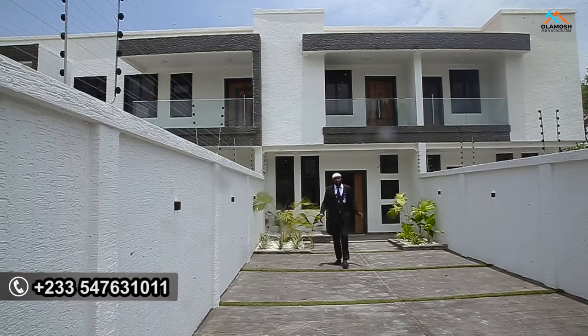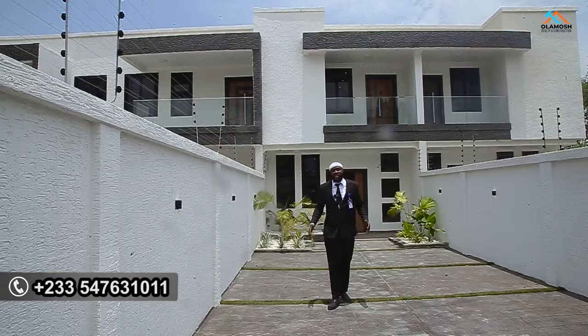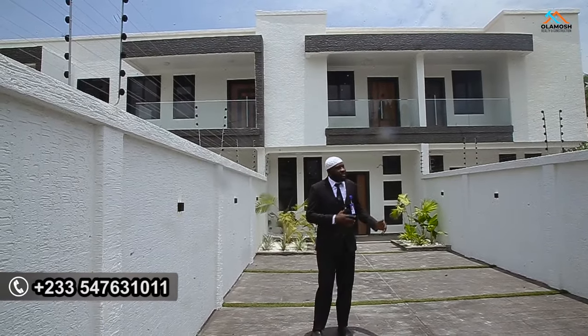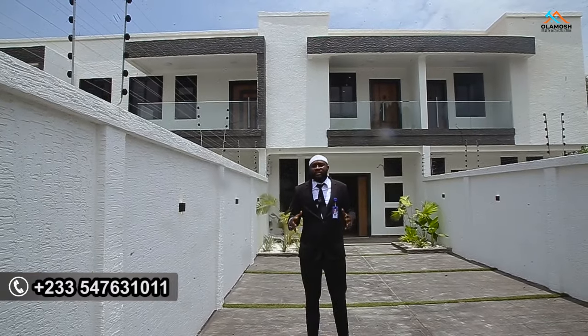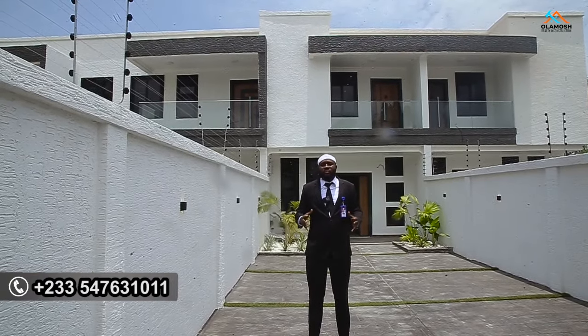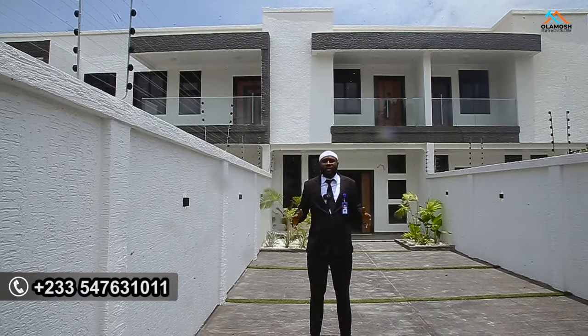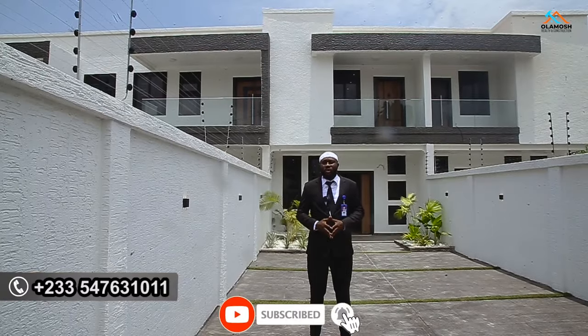This is a very wonderful real estate investment opportunity here in Accra. Adenta, to be precise. This is a very beautiful two-bedroom semi-detached going for an asking price of $85,000. If you are paying outright, you are going to be paying $80,000.